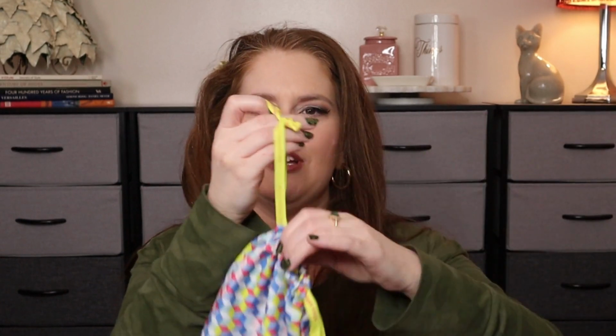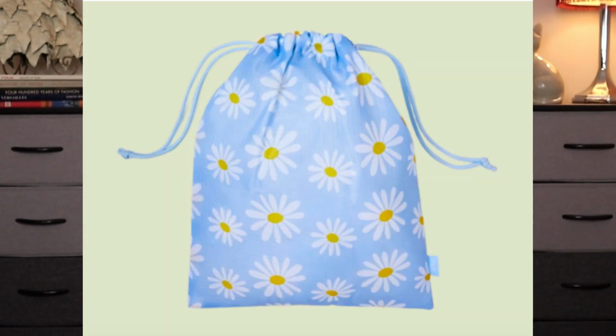Let's start with the bag design. Glam Bag Plus is always like a cotton bag. This is March's bag, and usually it's a drawstring, this kind of shape. So this one is the blue with white daisies. It looks very cute and springy.